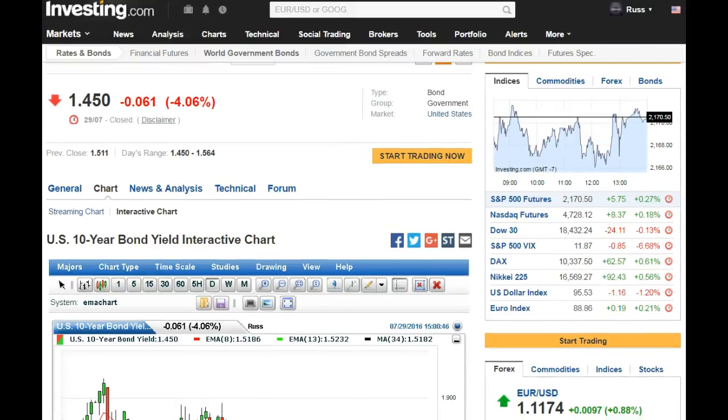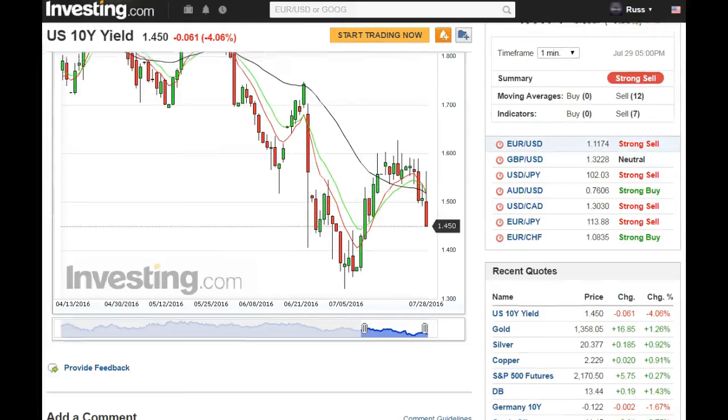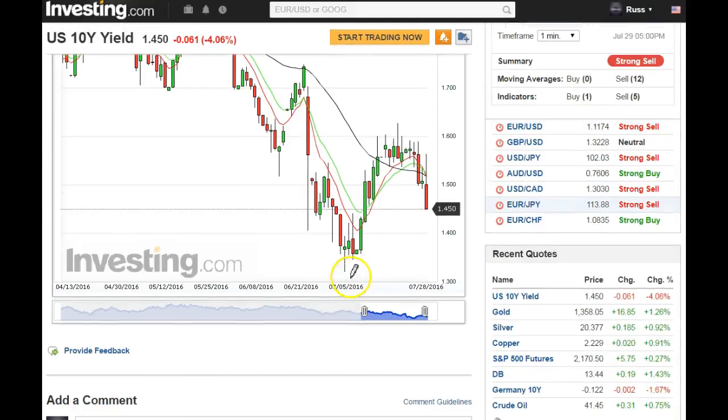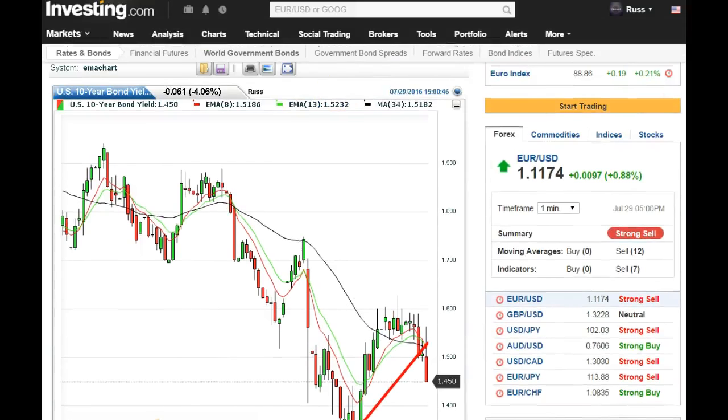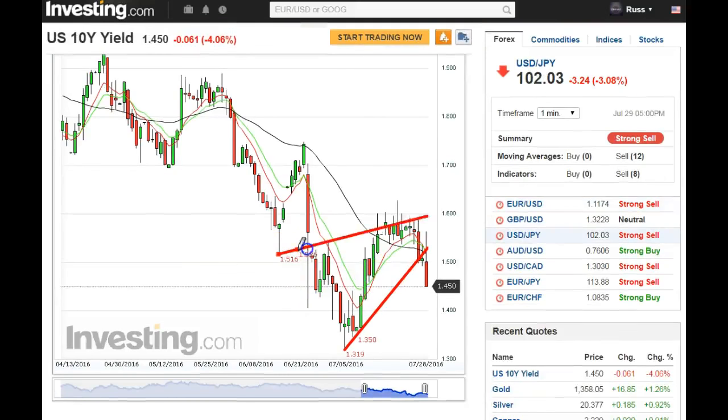Some bad action on the 10-year yield, as we have a failed pattern on the daily chart. When patterns fail, usually they break down pretty drastically. There's our failure on this reverse head and shoulders. It completed the pattern through this neckline, tried to break out, and got rejected again.